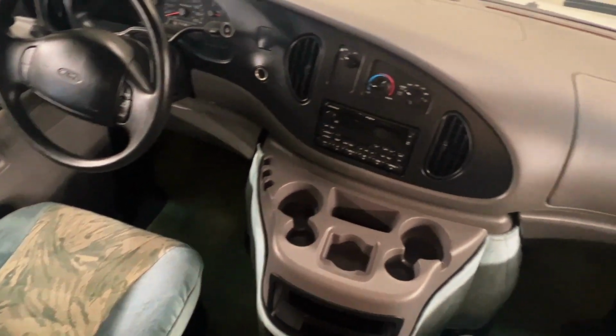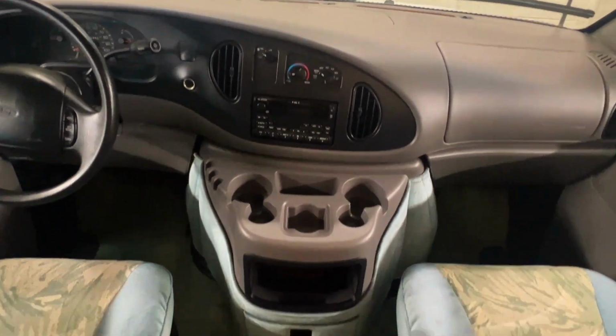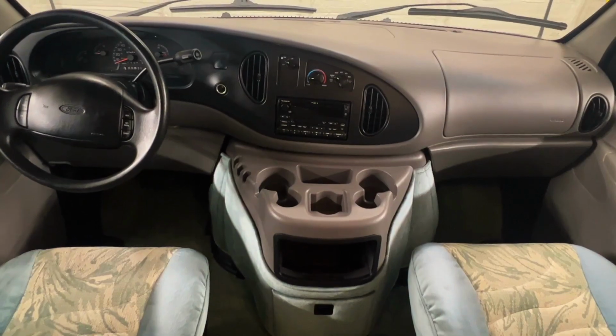Little glove box here. Not noticing any signs of smoking in the form of burns, stains, smells. There's no cigarette lighter in here. So it's tough to say for certain, but I'm gonna call this one a non-smoker.